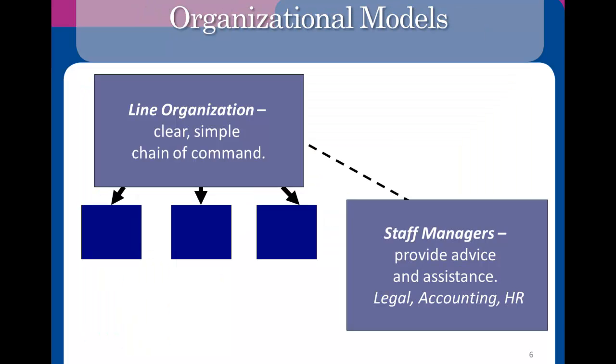All right, let's look real quick at organizational models here. There are different ways of establishing a hierarchy or authority based upon organizational charts. If you were to look at an organizational chart and see solid lines going from one box to another, it's very simple. It illustrates a chain of command, right? This person is my supervisor. I report to them. They're responsible for me, okay?